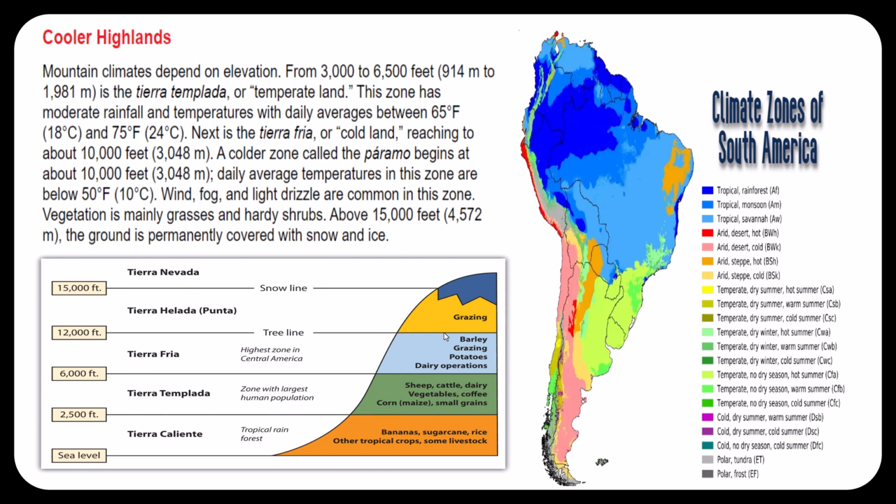Cooler highlands. Mountain climates depend on elevation. From 3,000 to 6,500 feet is the Tierra Templada, or temperate land. This zone has moderate rainfall and temperatures with daily averages between 65 degrees and 75 degrees. Next is the Tierra Fria, or cold land, reaching to about 10,000 feet. A colder zone called the Paramo begins at about 10,000 feet. Daily average temperatures in this zone are below 50 degrees.